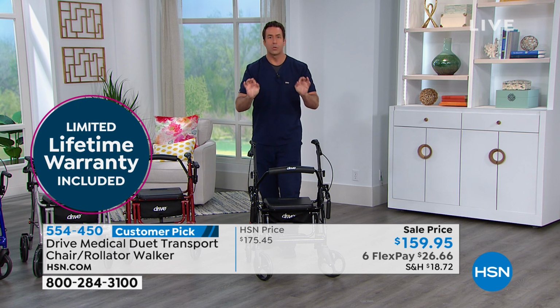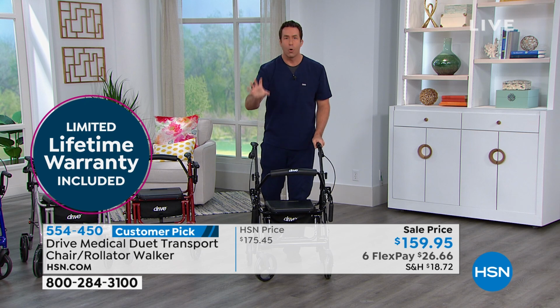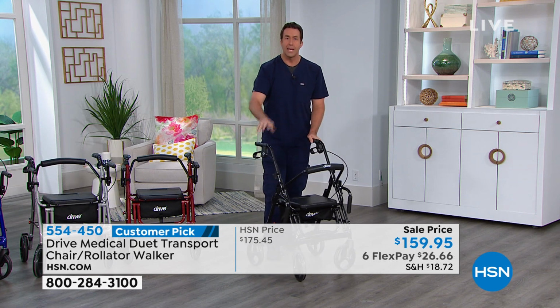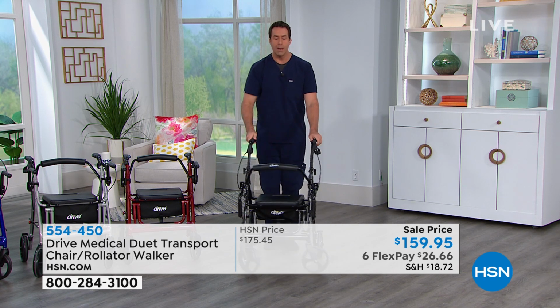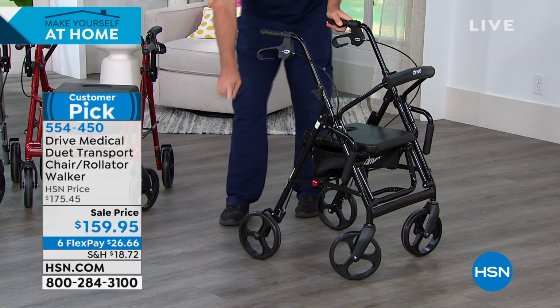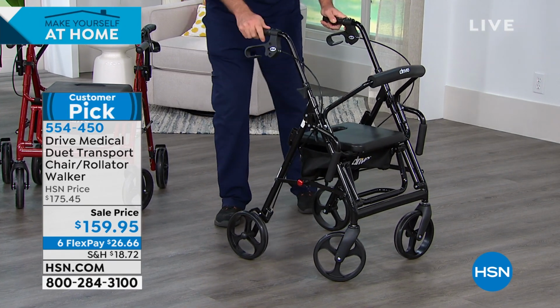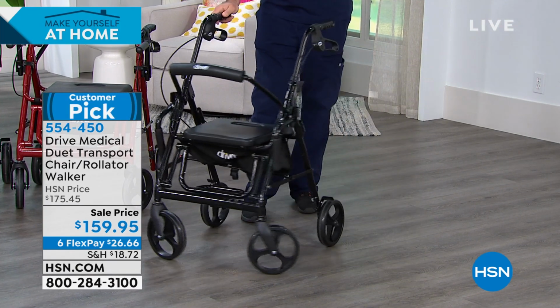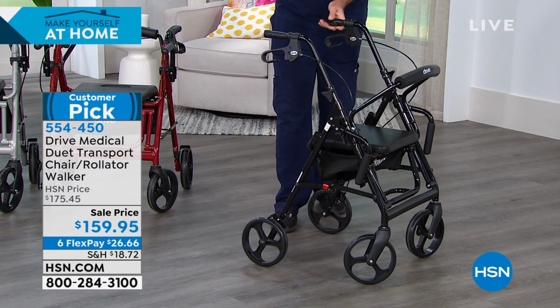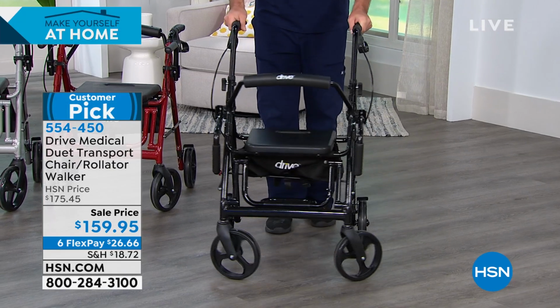Now, when you get those ready and you're ready to get out of the house and go for your walk, because we're allowed to do that, you want to use this, like Valerie said, inside your house. It's very nimble, it's very lightweight. It has those 8-inch caster wheels. Those are not industry standard. That's what gives it the strength and stability. That's what makes this support 300 pounds, but makes it so lightweight at only 20 pounds.